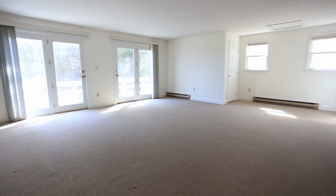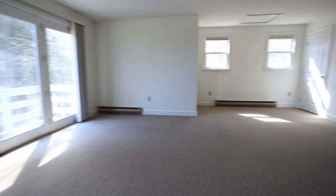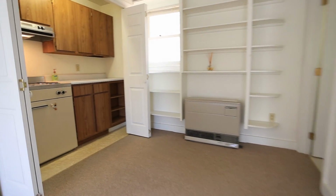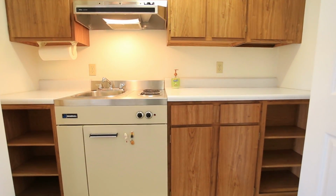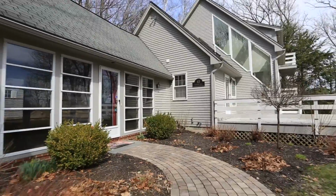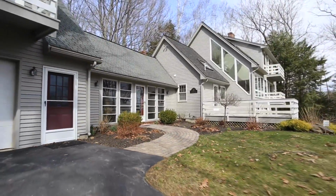A large finished room over the garage with a separate entrance is a staging area for your personal needs. Accommodate guests in comfort and style. It includes a kitchenette and the same attractive built-ins that are featured in the rest of the home. Additional amenities include an in-home security system and central vac.